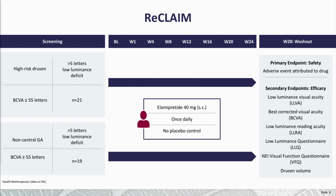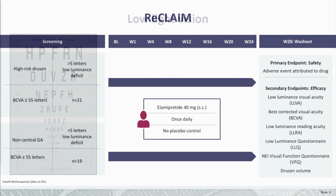Elamipretide is dosed systemically once daily in the abdomen. It's a multi-use cartridge and pen similar to an insulin pen. These patients were screened for a 5-letter low light deficit. Half the patients had drusen, the other half had non-central geographic atrophy. We hope to see an improvement in visual function in these patients over the 6-month course of treatment versus what would be expected to be an up to 5-letter decline in that period.